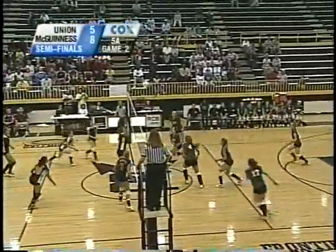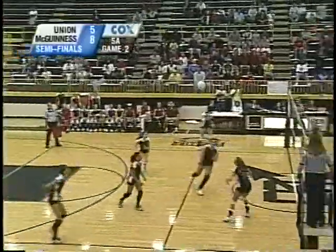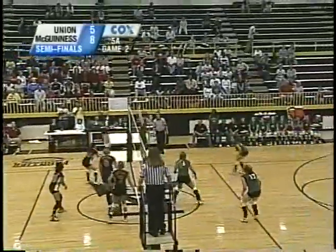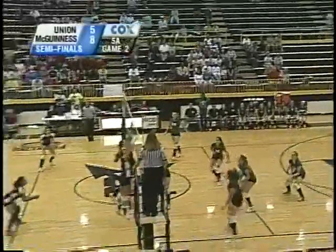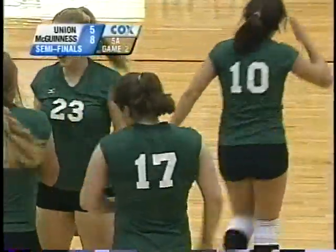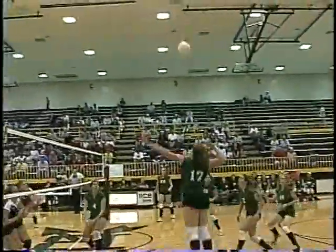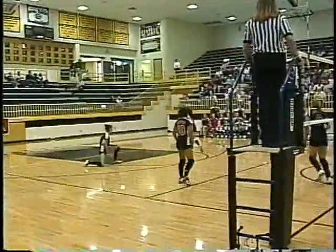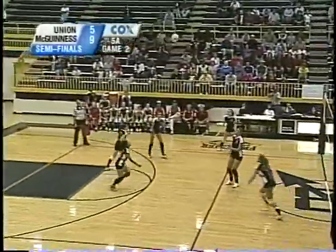Union will try it again. Oh, another one of those tricky little dumps. They need to clean it up a little bit here. Try to set something up. Aiden from the outside. Oh, great hit. Just dug up again. Rogi. Nice. Into the six spots. The most emotion we've seen from the McGuinness bench this game. What a huge point. 9-5. Yes. Right over the shorter blocker on the outside into that sixth position. Paula Rogi getting McGuinness back in this game.